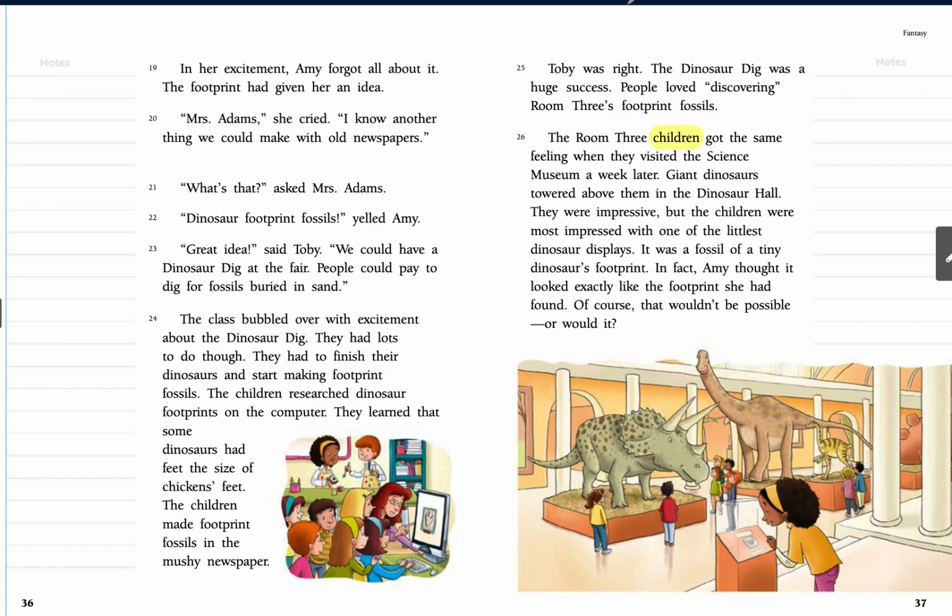The Room 3 children got the same feeling when they visited the Science Museum a week later. Giant dinosaurs towered above them in the dinosaur hall. They were impressive, but the children were most impressed with one of the littlest dinosaur displays. It was a fossil of a tiny dinosaur's footprint. In fact, Amy thought it looked exactly like the footprint she had found. Of course, that wouldn't be possible. Or would it?